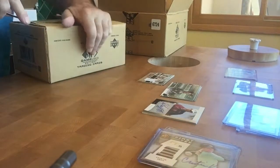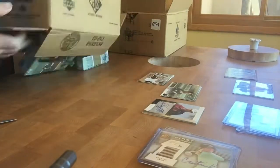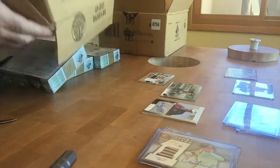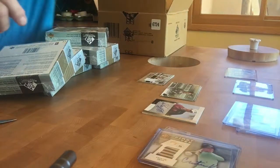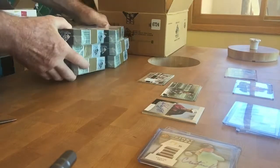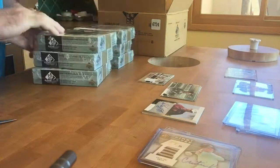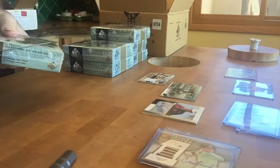So let's get started. Many different variations of Tiger Woods autos in this product. Signature. Here's the signature shirt. Limited to 100 is a nice one to pull, but he's also got the Golf Gear Birdie available in there. And he's also got the scorecard signature, which is his most common 2003 game used auto. So box number one, let's go.